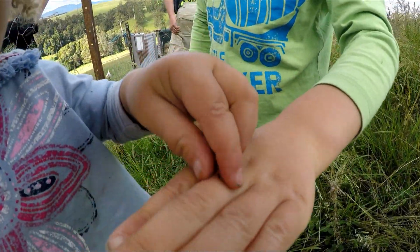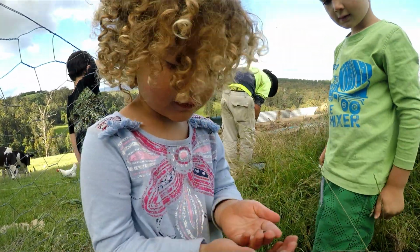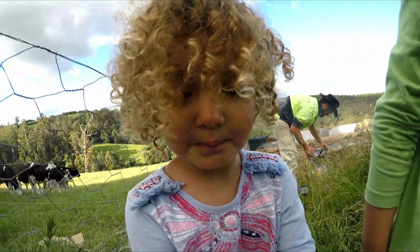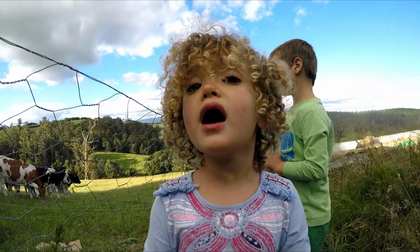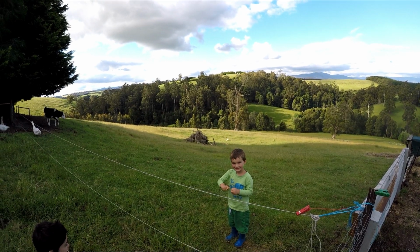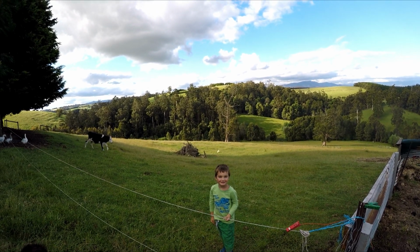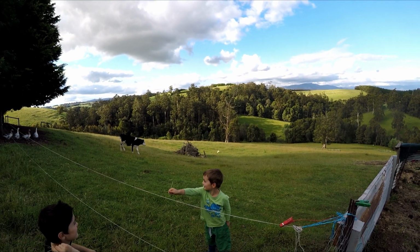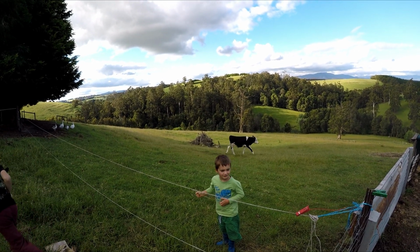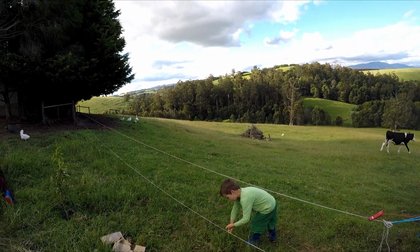What have you got? It's so little. What is it? Bugs. What sort of bug? Ladybug. A ladybug. Can you show me? Ladybug. Did it fly? Did it fly away? Yeah, touch it with the blade of grass. Try again. It's not green, it's brown. Get a green piece. Not a stalk, just a blade of grass.